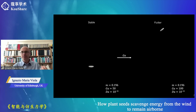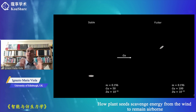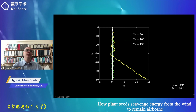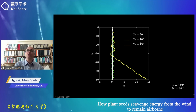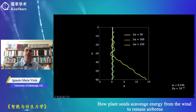In fact, the other way is to decrease the non-dimensional mass. So lowering the non-dimensional mass or the Galilei number, like in this figure here, is one way to increase the stability. Here you see, for example, the vertical coordinate versus the horizontal coordinate that allows you to plot the trajectory of the plate as it falls. And you can see that at Galilei 50, which is the lowest value, the trajectory is just straight, while at Galilei 100, it starts to have oscillation. At Galilei 150, you have tumbling and fluttering at the same time. Initially it flutters and then eventually it tumbles and it moves away.